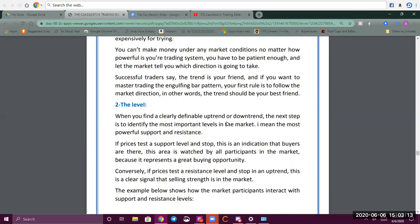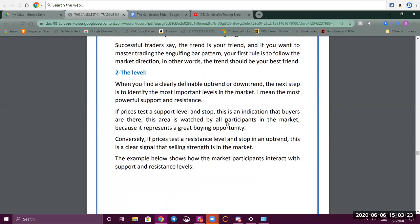So, two, the level. When you find a clearly definable uptrend or downtrend, the next step is to identify the most important levels in the market. I mean the most powerful support and resistance. If price tests a support level and then stops, then this is an indication that buyers are there, and this area is watched by all participants in the market because it represents a great buying opportunity.